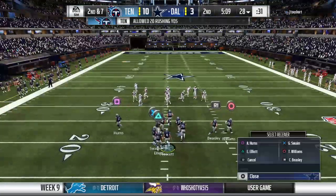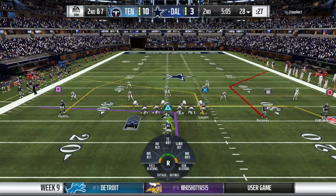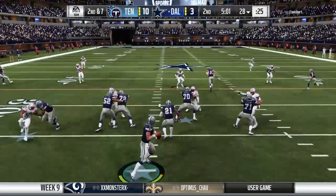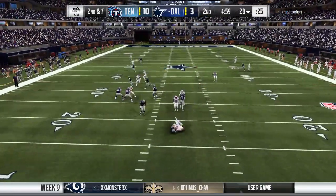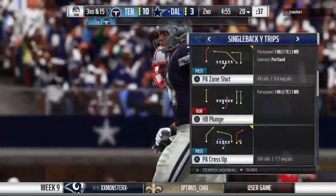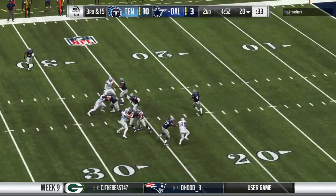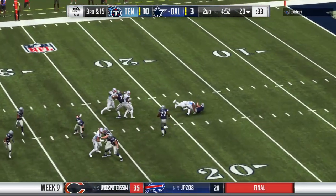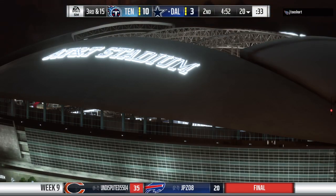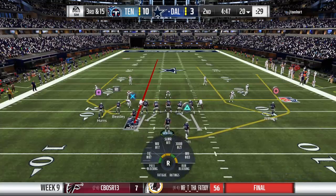Here's 2nd and 7 now from the 28. Off play action to Elliott. Here's Prescott. Nowhere to escape, and he goes down. Jurrell Casey in there to drop him for his 5th sack of the year. They'll need a big play here. Will Dak and the Cowboys after the sack. It's 3rd and long.